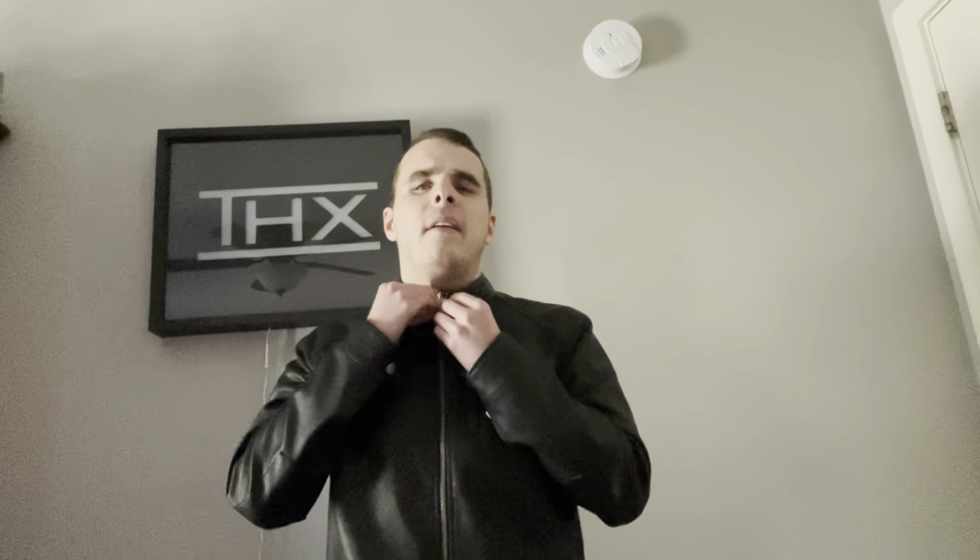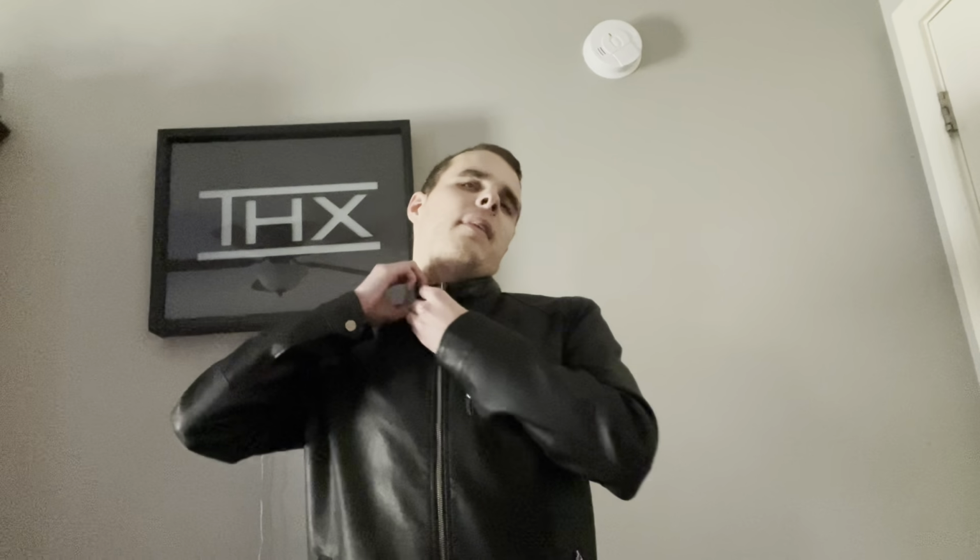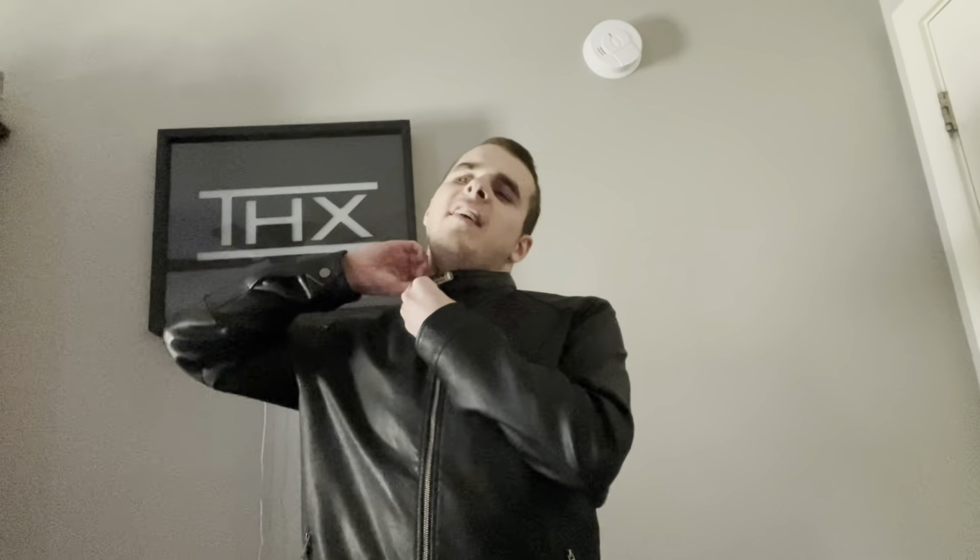You can zip it up as well. There's this little button kind of thing here that you can attach to this. And now you basically have a leather shirt, so to speak, with a little zipper.